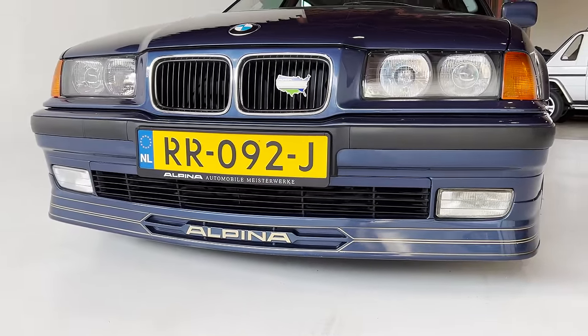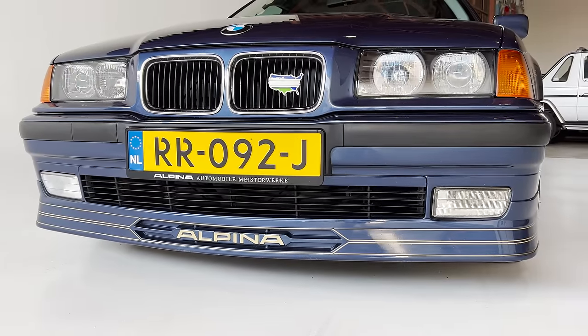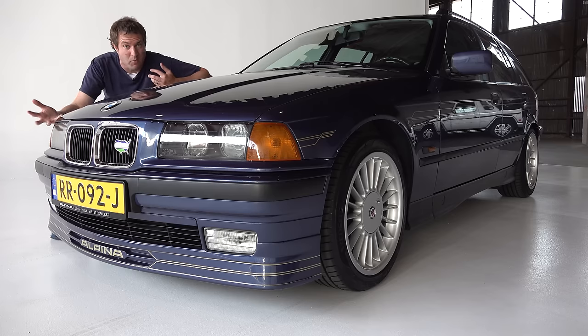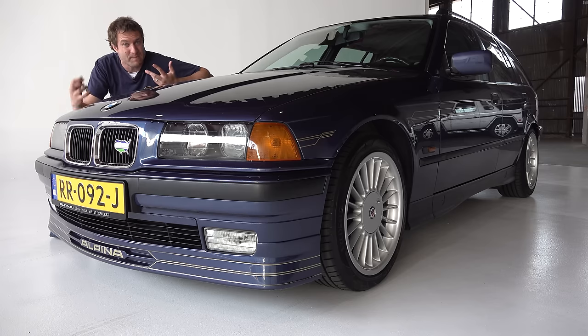And I suspect the reason they did this is they didn't want to mess with the BMW grille and logo up front, but they still wanted to get the Alpina name in the front of the car somewhere. And so they thought, how can we possibly do that? And the answer was a lower front bumper and Alpina written in large script right in the center, which allows them to get their name directly on the front of the car.